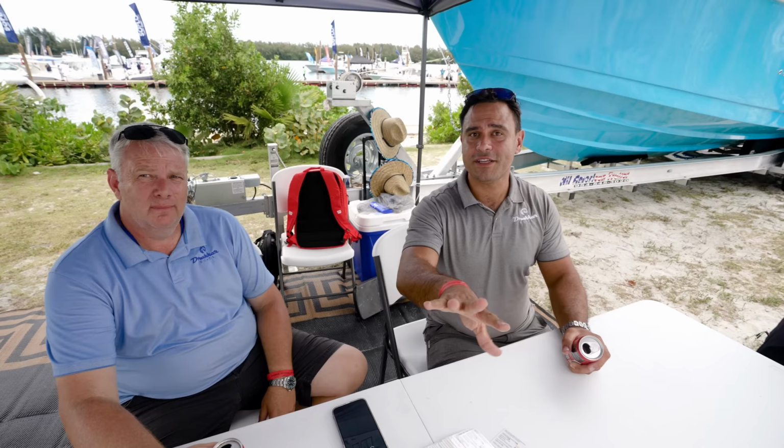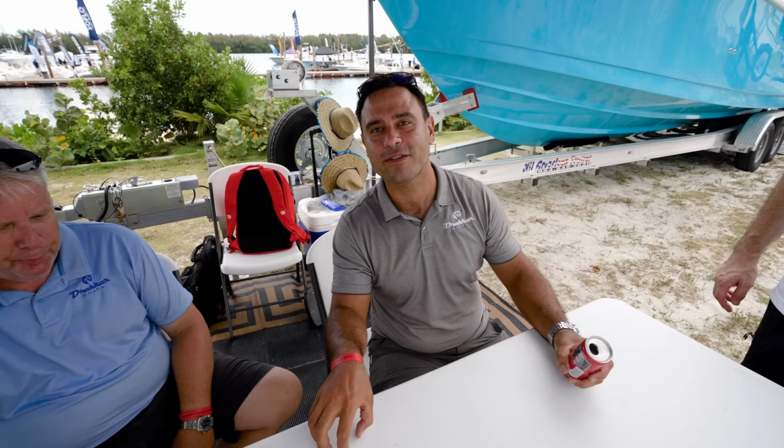Fishing boat mostly, or is that? Mostly fishing boat. It's fishing slash family. It's one of those where the guy wants to hang out with his friends on the boat, but he wants to be able to take his family out sometimes on it too.